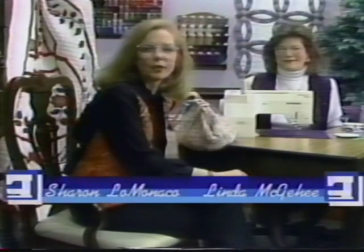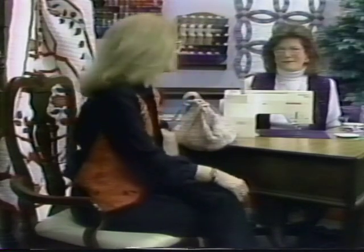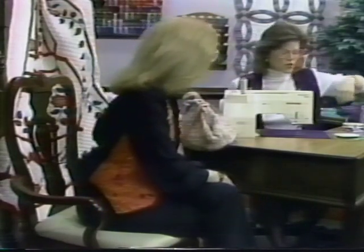Now we're at the machine with Linda, and she's going to show us how to use some of our decorative stitches on the sewing machine to do some of these special techniques. What are we going to do first, Linda? We're going to work with ribbon.